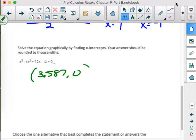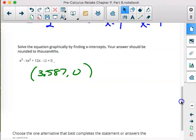And it is an x-intercept. So there's our ordered pair right there. Alrighty, next one.